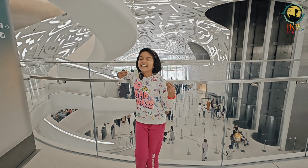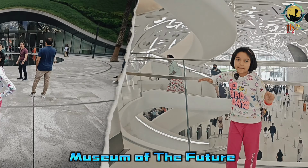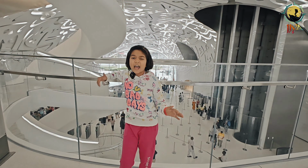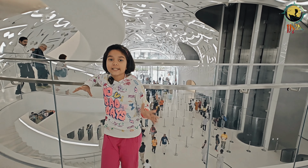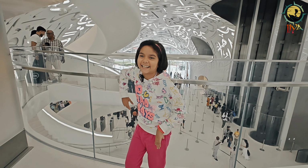Currently, I'm standing in the future. Oh no, not in the future. In the Museum of the Future in Dubai. This is a landmark devoted to innovative and futuristic ideas. I have heard that inside there are super advanced technologies that will tell us how the future will look. So I'm so eager. Let's go and collect the tickets.